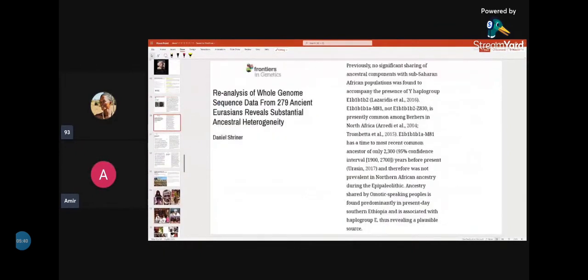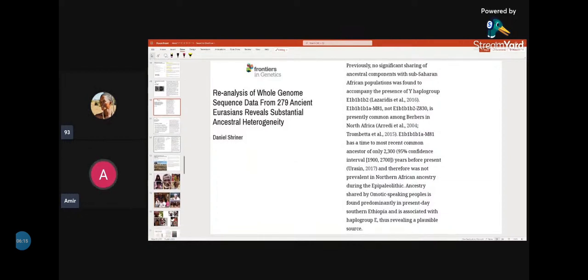Okay, let's keep going. Reanalysis of whole genome sequence data from 279 ancient Eurasians, Daniel Schreiner. What it says here, previously no significant sharing of ancestry components with sub-Saharan African populations was found to accompany the presence of Y haplogroup E1B1, these are B markers. And they say this one here, Z830, is presently common among Berbers in North Africa. Yes. Okay, so they're showing these E1B1B markers. That Z830 comes from that EZ827.